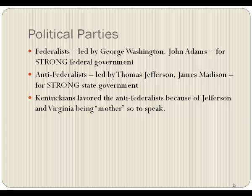Now, as I said, we didn't have political parties in the beginning. We had partisan groups. But we're beginning to see political parties start to form. And it starts quite simply with the new United States Constitution. The people who were for a strong federal government and pushing for a new constitution for the entire United States were called Federalists. They were led by George Washington and John Adams for a strong federal government. The ones who were against us were called Anti-Federalists, and they were led by Thomas Jefferson and James Madison, and they were for a strong states government.